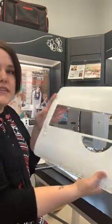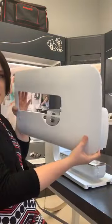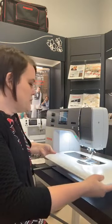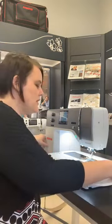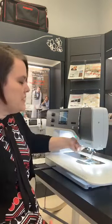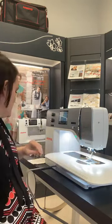So let's put the table on. The table does come with the machine. You can see it gives you a lot of sewing area to work on. And slide that right into place. And then we have these LED lights underneath here. You can see how nice and bright it is to be able to work in this area.